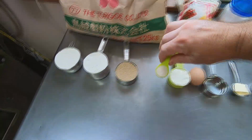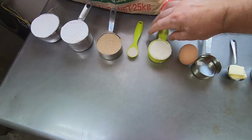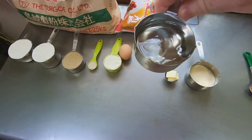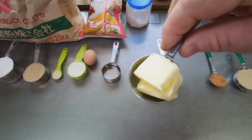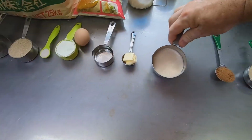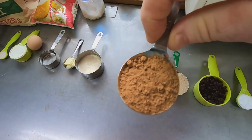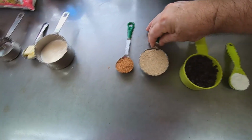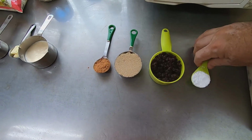5 grams of salt, 30 grams of skim milk powder, 3 large eggs, 170 milliliters of water, 50 grams of butter, and 60 grams of raw organic yeast. For the filling and topping, you need 2 tablespoons of cinnamon, 2 cups of sugar, 120 raisins, 6 for each roll, and a variable amount of icing sugar.